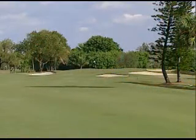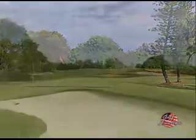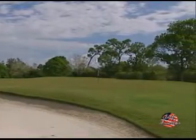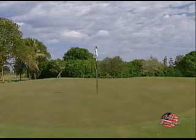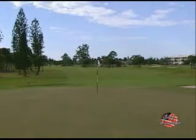The green complex here at hole number 14 is elevated and protected by 3 bunkers to the right-hand side and another bunker front left. The putting surface is not very big, yet it does slope from back to front and is very receptive to approach shots. Yet the key to avoiding any 3 putts here at 14 is keeping the ball below the pin.